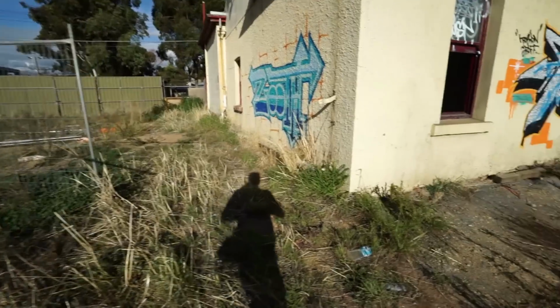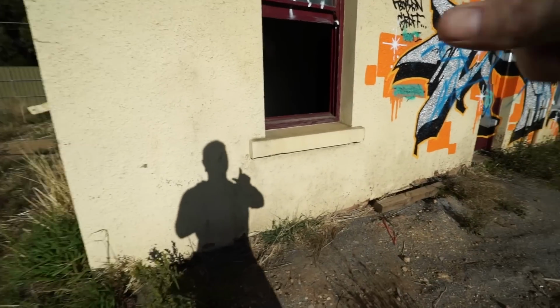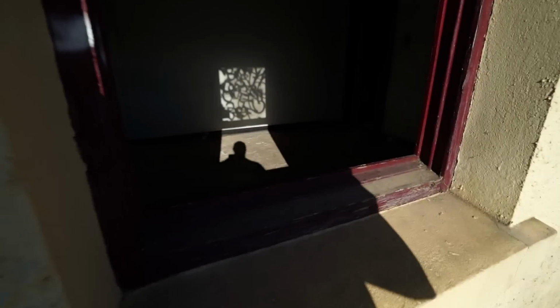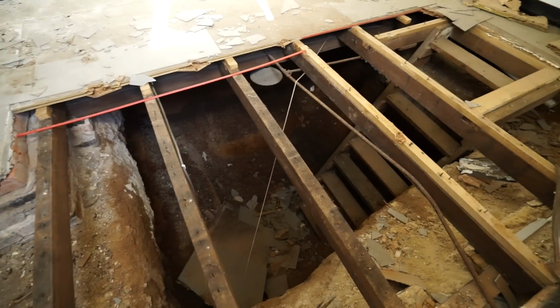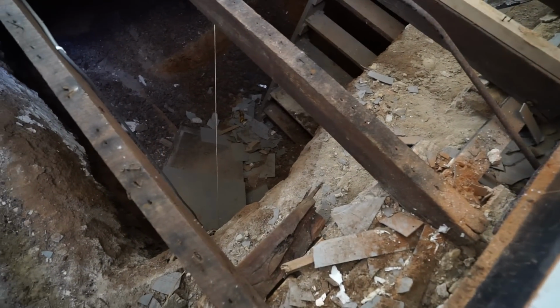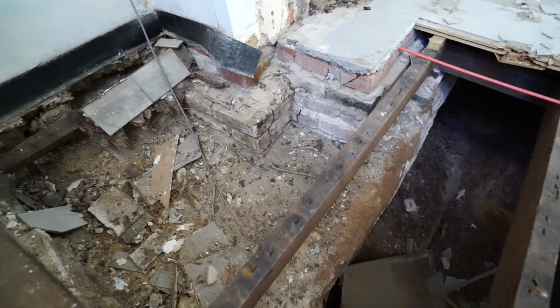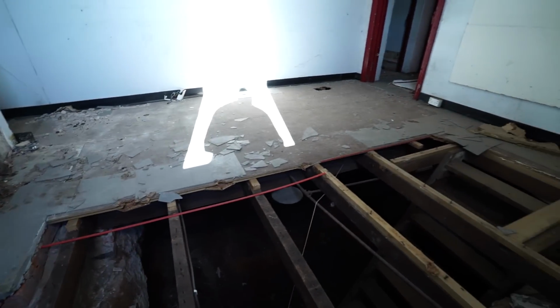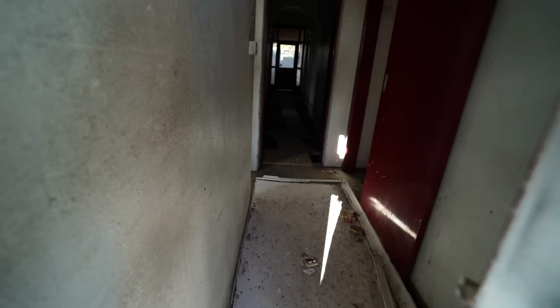Try and shield the camera from the breeze. See, all this graffiti was not there a year ago, and this window certainly wasn't open last time either. Oh, it's probably not the greatest spot to actually get in either. Straight over the cellar. See if the door's open. Oh, well, that makes it far more easier.